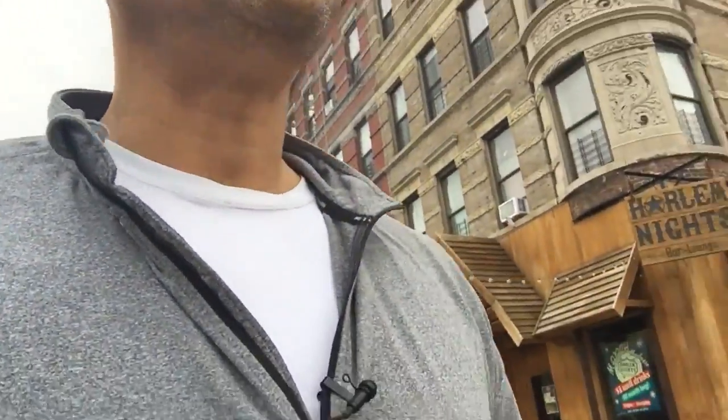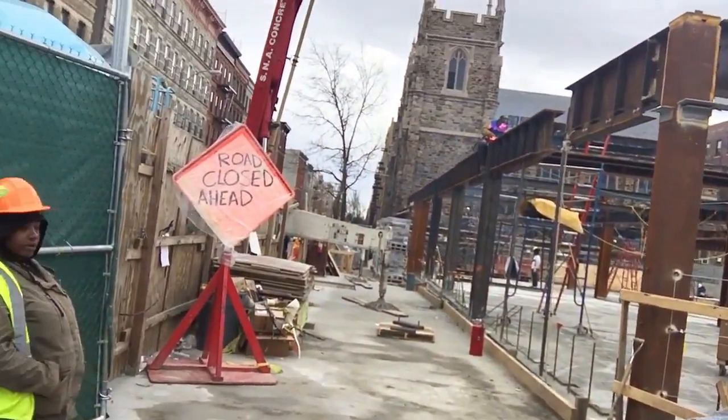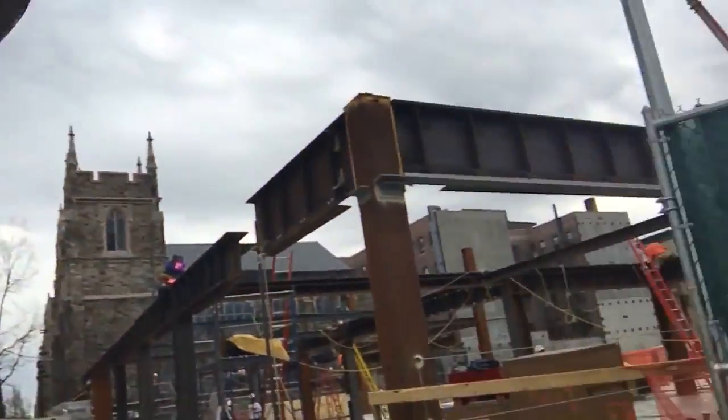Let's take a walk to see what's going on with this construction. Maybe there's something interesting we can see. Just looking around here. Construction workers. Looks like there's a lot going on. I don't know what. Looks like they're making progress, right? That's what it is, if you can call that progress though, right? Why is it progress?